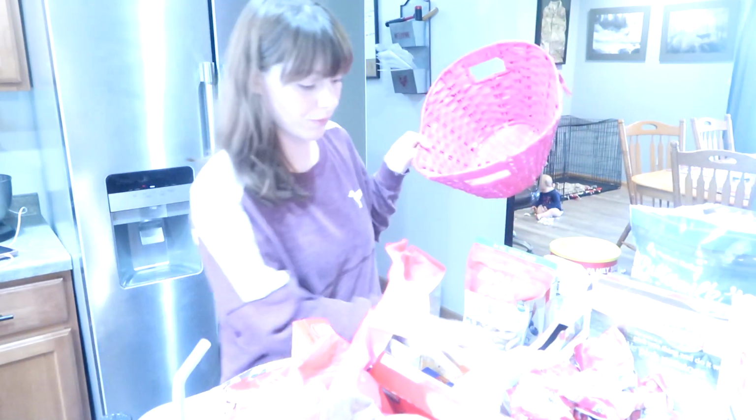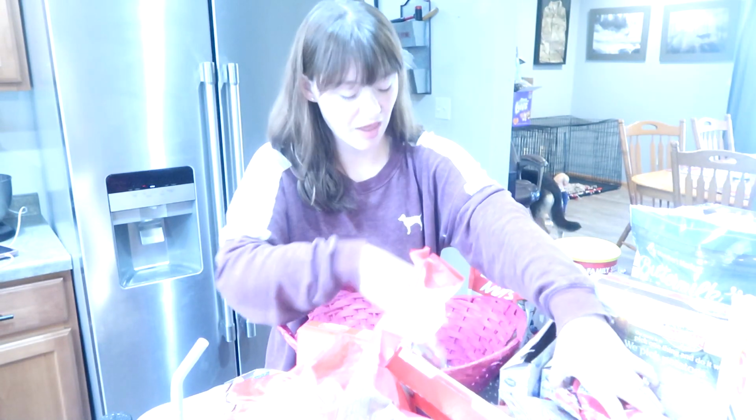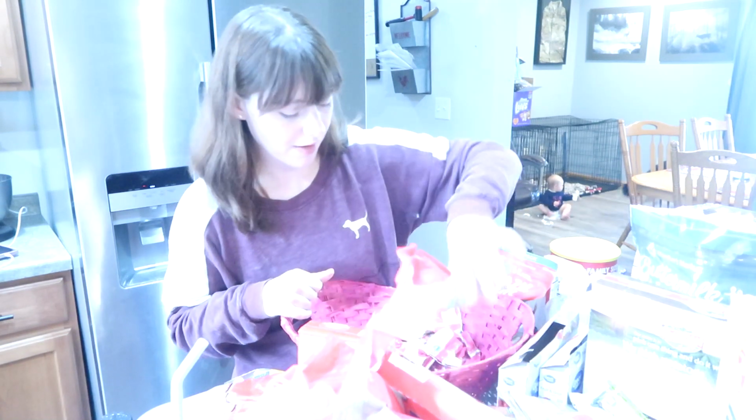We have a refreshed basket. Also take crackers that are open and put them in the basket. That way we know to look here first, and if there's no open crackers in here, then we can open up a fresh thing of crackers.